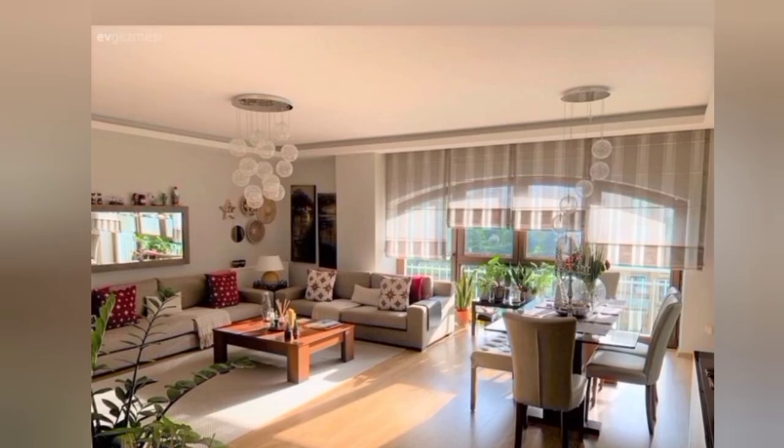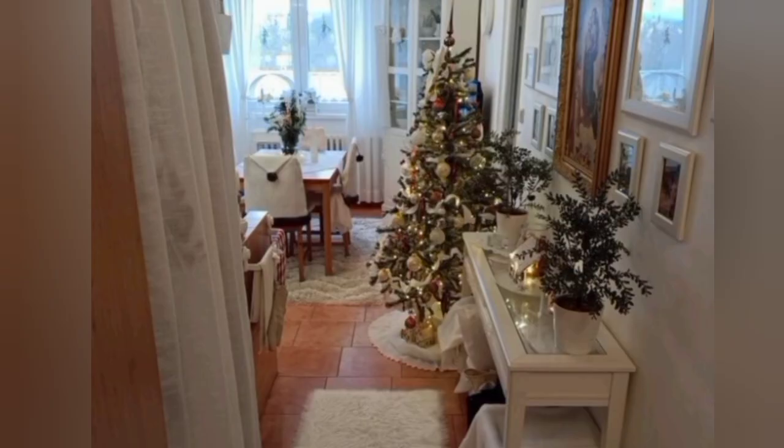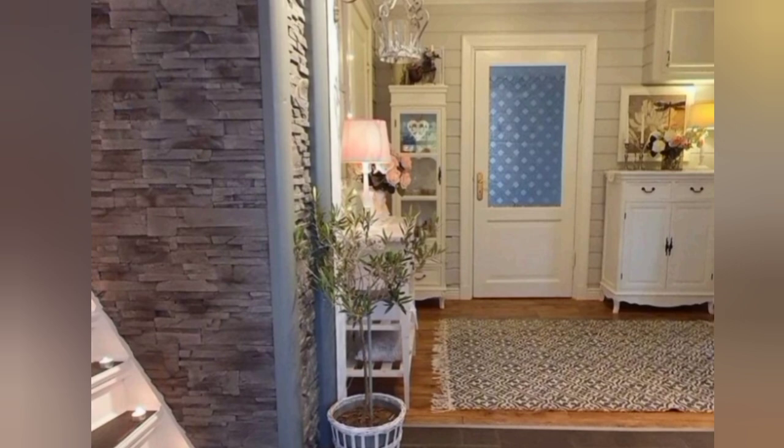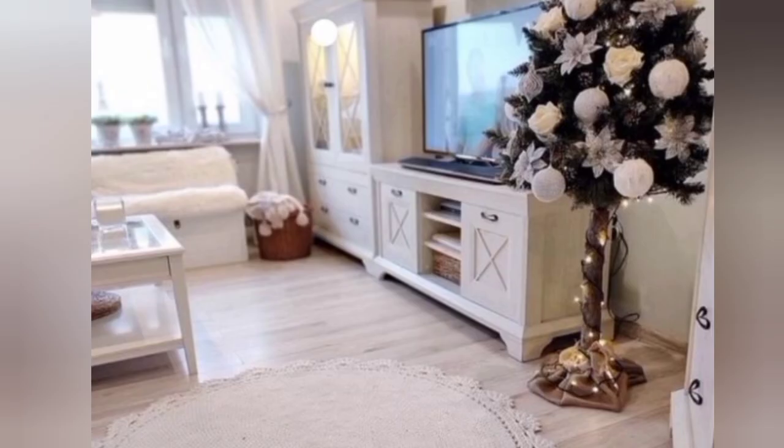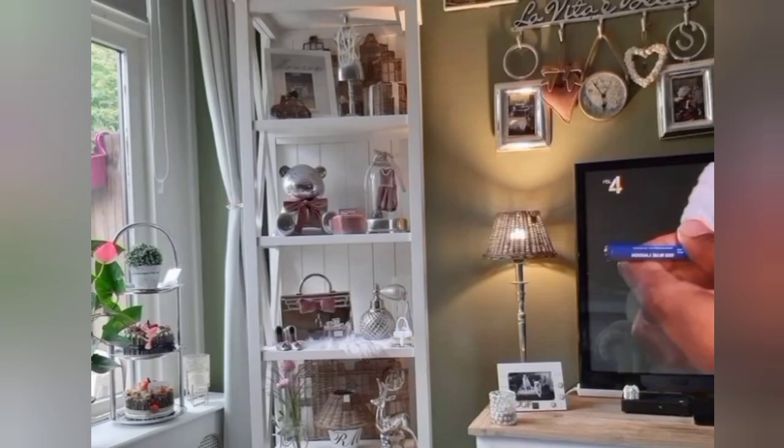Neutral color palettes dominate the vintage farmhouse style, often featuring whites, creams, and soft earth tones. These muted colors contribute to a calming and serene environment, allowing other elements in the decor to take center stage. It also provides a versatile backdrop, allowing homeowners to easily incorporate various textures and patterns without overwhelming the space.